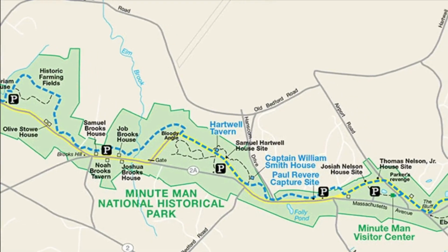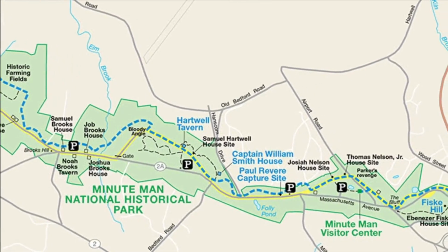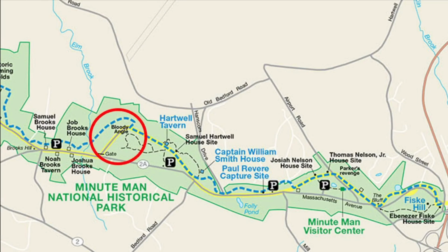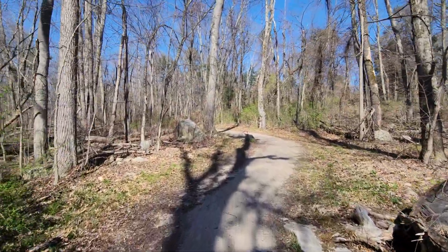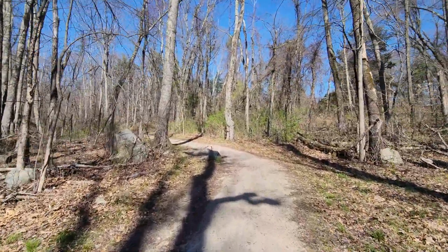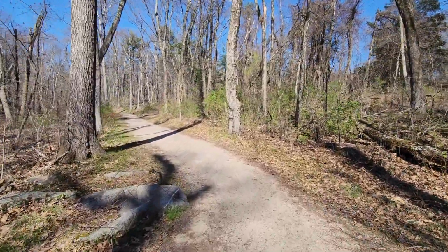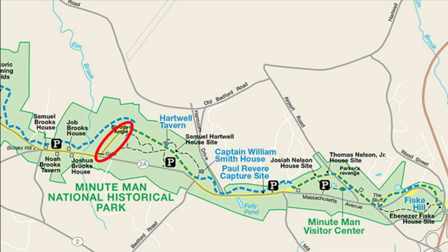The location known as Bloody Angle is in the town of Lincoln, between Lexington and Concord. It was here that the path of the British soldiers passed Elmbrook Hill, where the road made a sharp turn to the northeast to avoid marshy terrain, and then made another angle that returned the road to its eastward course. If you follow the National Park Service's battle trail, you climb the hill parallel to the historic route to reach the angle.